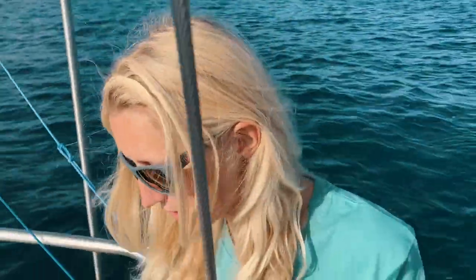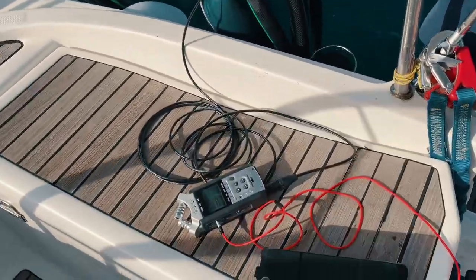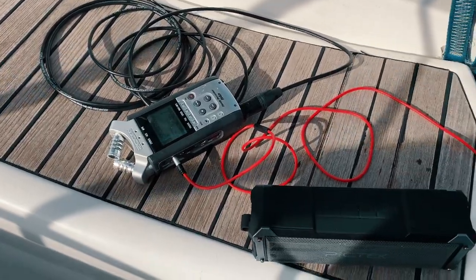So once I hear something I want to record, this recorder records at 96 kilohertz to have a nice spectrum range so I can analyze some sounds afterwards. And now let's go for whales.